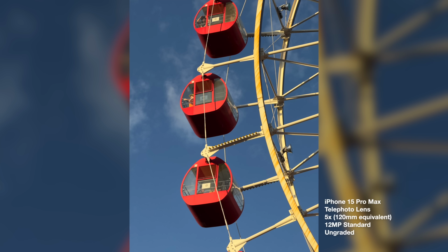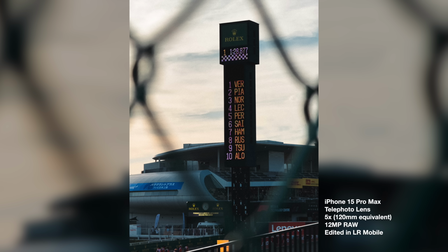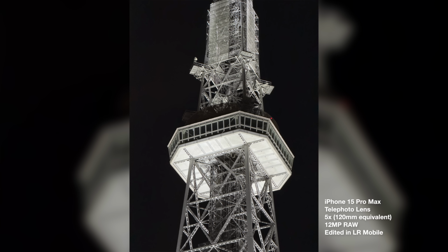Now, it's not as extreme as something like the 10x lens that you get on the S23 Ultra, but I think where the 15 Pro Max shines compared to that one is with its aperture. What you get with the iPhone is shallower depth of field and better low light performance.